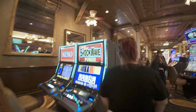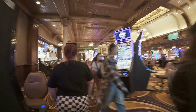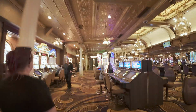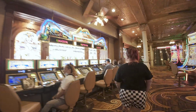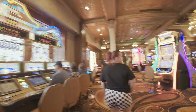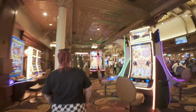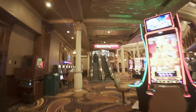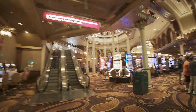Shockwave poker. Haven't seen that one before. And they got more stained glass. So there's not much to see upstairs here. They got a few things upstairs in the center of the casino. We'll check out before we get out of here.